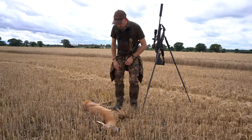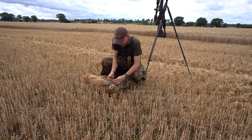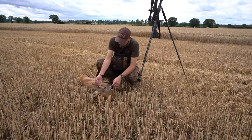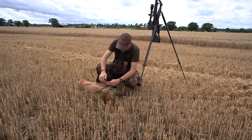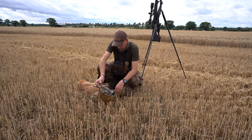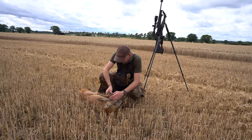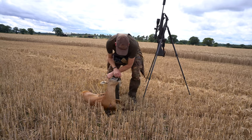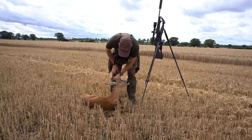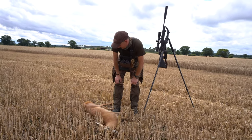So there we go, sort of a bit like that one this morning really, sort of undefined 4-point buck. This is probably its second set of antlers, so really wanted it to be a bit better quality than this by the age it is. So shot through the shoulder, come out on the front of the shoulder on the other side. Yeah, nice one to take.